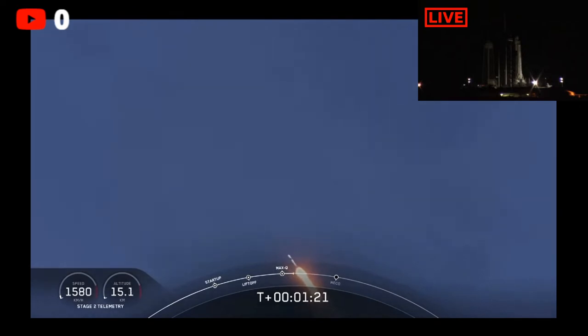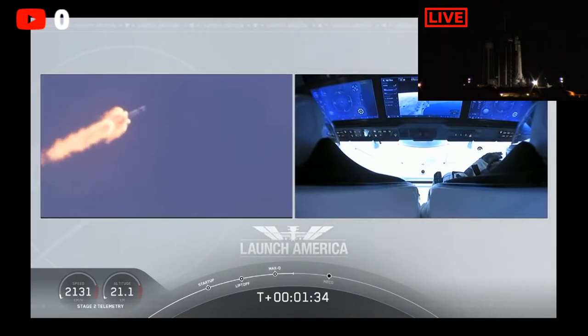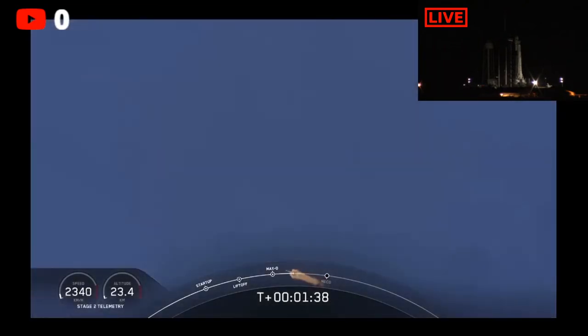Copy, one Bravo. And we heard that one Bravo call out. That's just the second abort zone that they're in. They'll continue to be on this until the first stage has done its job and they switch over to the second. At this point, Bob and Doug pulling about 2.3 times the Earth's gravity, already moving at over 1,500 miles per hour.